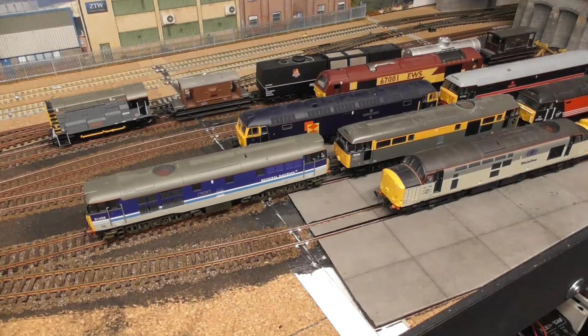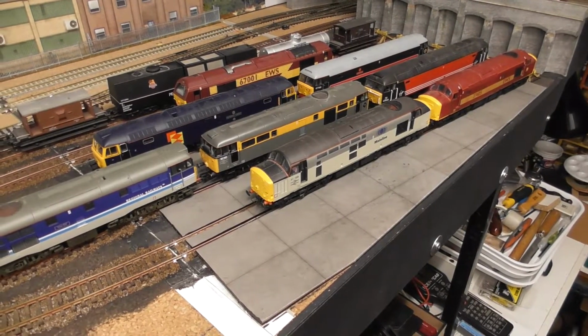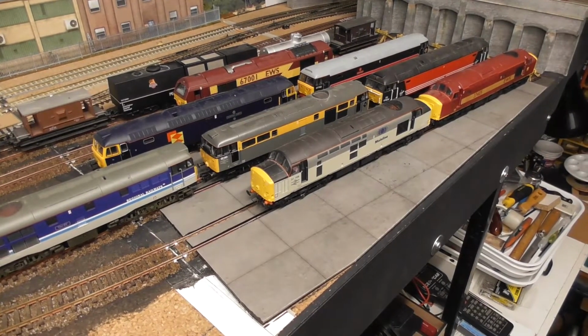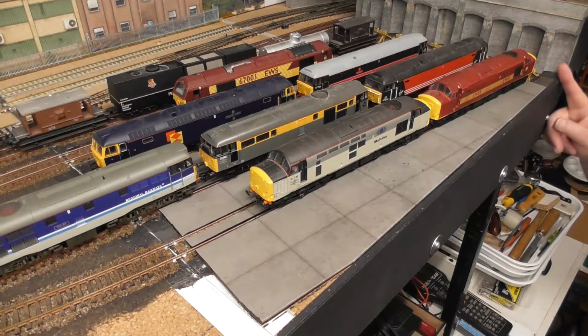Now, at the end of this, there are 4 sidings. As you can see, that EWS Class 37 is up against a buffer stop. And there are 5 buffer stops across there, all of which are going to have Train Tech lights on them. And the baseboard used to finish there. I'm going down there now to show you where I'm talking about. The baseboard actually used to finish at this point here, all the way across, just past the end of those buffer stops, only just.